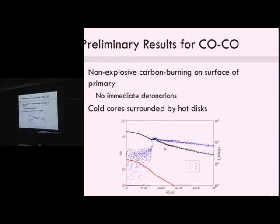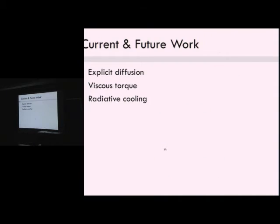So where I'm taking this in the future is to take these cold core hot disk configurations and try to run them out to million-year time scale without affecting the geometry. So what I'm currently doing is turning SPH into sort of an implicit probe that will do diffusion and do radiative cooling off the surface of this disk, and account for the viscous torque at the same rate that I do those other two pieces of physics.